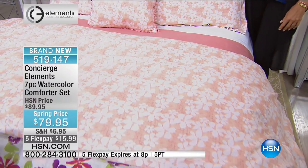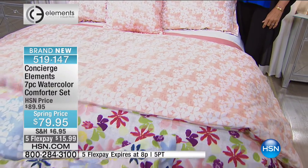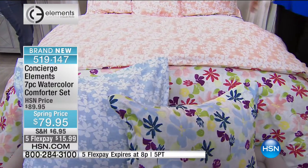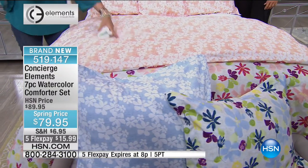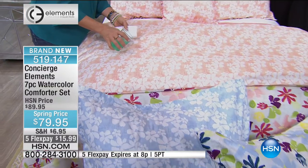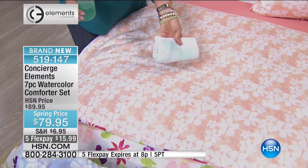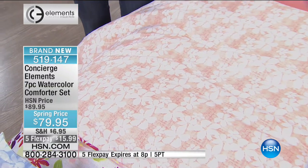And is it not stain and water repellent? It is. And here, I'll show you. That's awesome. This is the first time I've ever done this on a fashion bed set. So it is stain and water repellent. So if you have kids, if you have snacks in bed, maybe you sleep with your pet, this is stain and water repellent on the comforter.